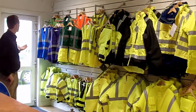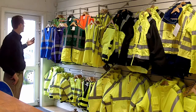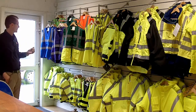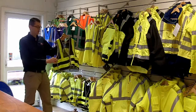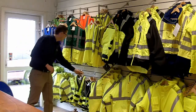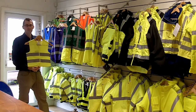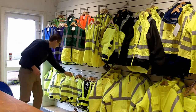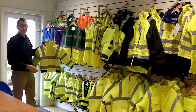Down here we just have an example of some multicoloured high visibility vests, variety of colours, greens, purples, blues, limes, orange, blacks. We have some motorbike vests, very, very good motorbike vests, and some vests for the smaller people in our families, and some bomber jackets and things like that for the kids as well.